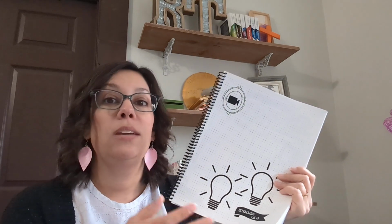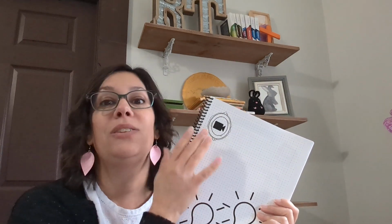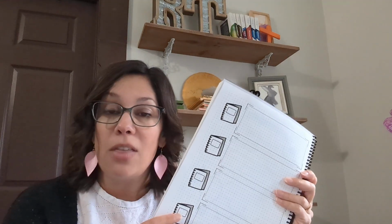There's also a page for the suggested video that's in the Rabbit Trails section, so they can write down any little ideas they've got from it, any notes they want to take for that. I've been really surprised. My 11-year-old has actually utilized this page way more than I thought that he would. There's a page to write down anything from those other Rabbit Trails books that you read if they want to put any notes there.